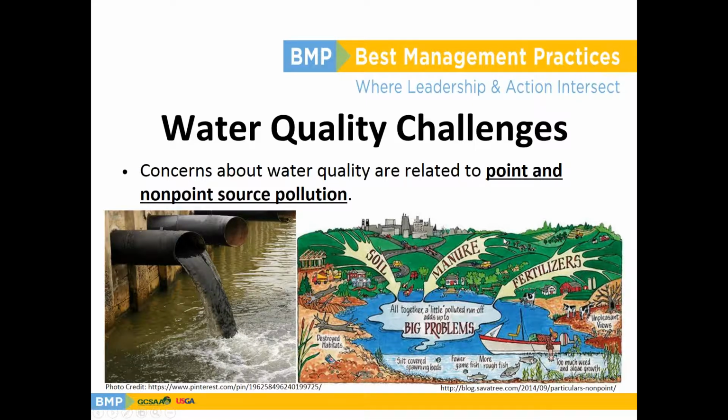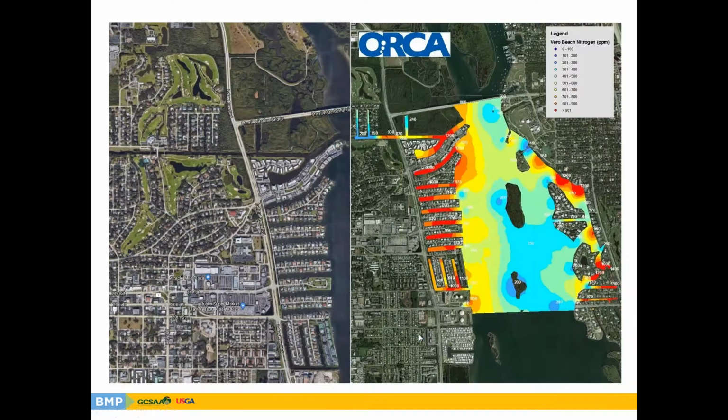Just as water moves across the surface of the earth, it picks up contaminants, whether they're drips of oil and fuel from your vehicle, all the way to fertilizers being applied on your golf course. As water moves across the surface, it picks up some of these pollutants and then moves them into water bodies. And so I show this picture. Go downstate in Florida with me a little bit. This is in the Vero Beach, Florida area.